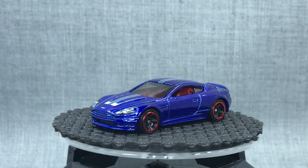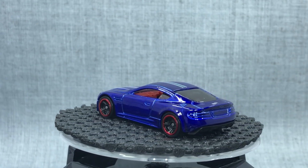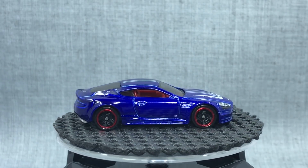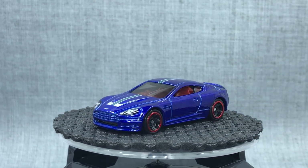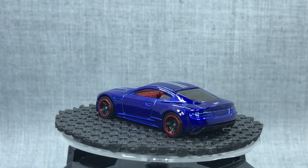I've always liked the DBS casting, and I have every one of them, including some hard-to-find ones, like there's a black mystery bag model that I think was only found in international markets. So really cool that Aston Martin approved it with these stripes on it. I think it looks cool. You guys can obviously tell me what you think about it, but I do like that one.